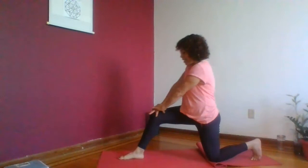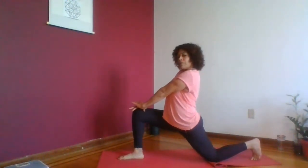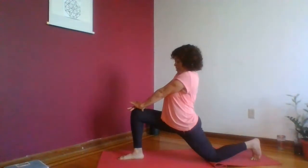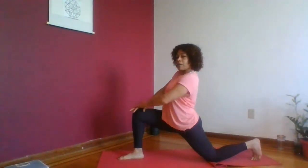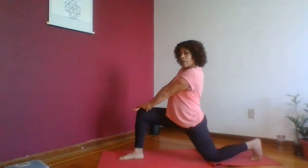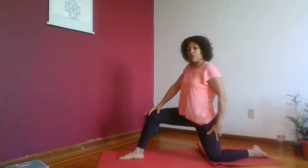I'm going to bring the knee, pushing my knee in front, away from my shoulders. You're going to feel the stretch right here on the hip flexor. So now, if you feel better by pointing up, that's okay.